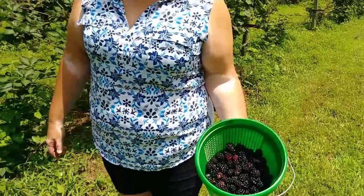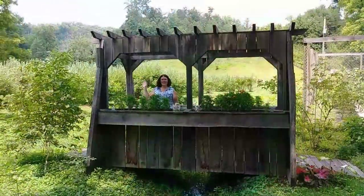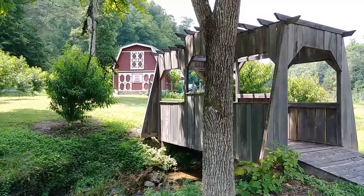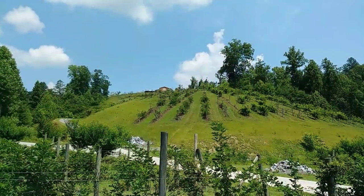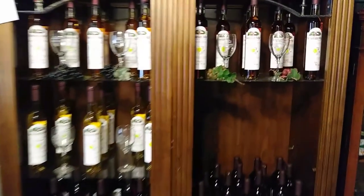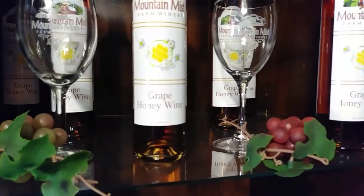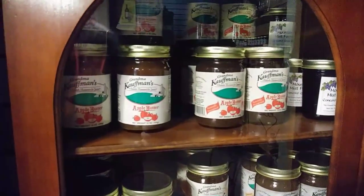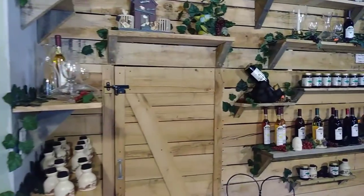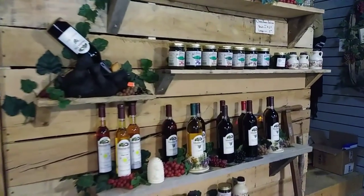So did you get all the blueberries or all the raspberries you needed? Yes, we did. Let's see what we cashed in on here. Blackberries. Well, yeah. Hi, everybody. Here it is. I got wine. They're grape honey wine.